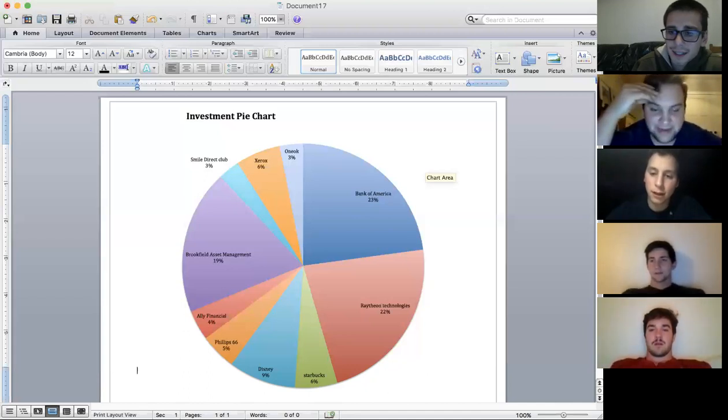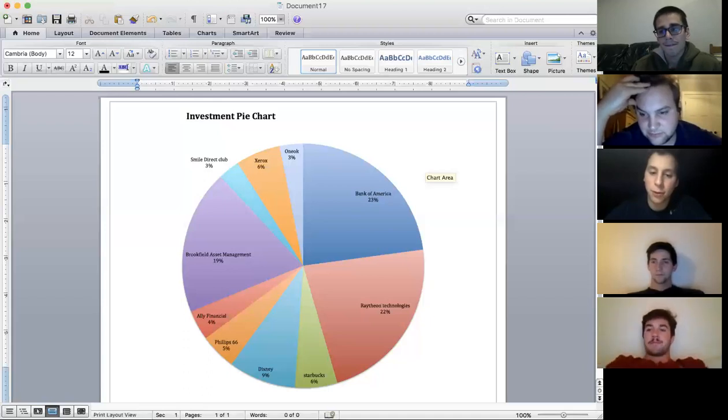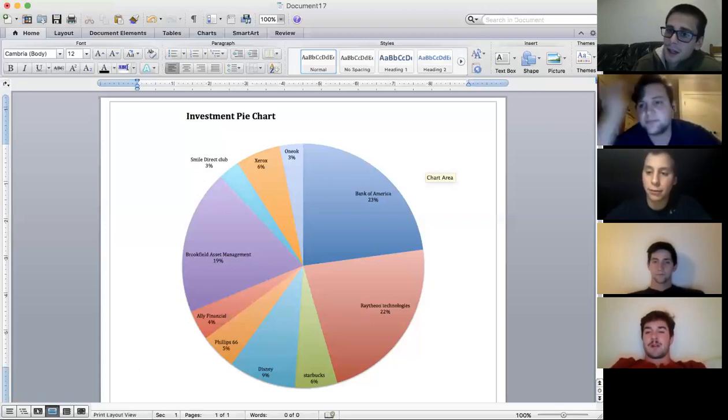Like, Ally shooting up like 15% today. I have to say, Brookfield Asset Management and Bank of America, those two stocks I have the most in, and they didn't grow as much today. But again, they're more of a slow growth, long-term kind of thing. You're going to get consistent growth.